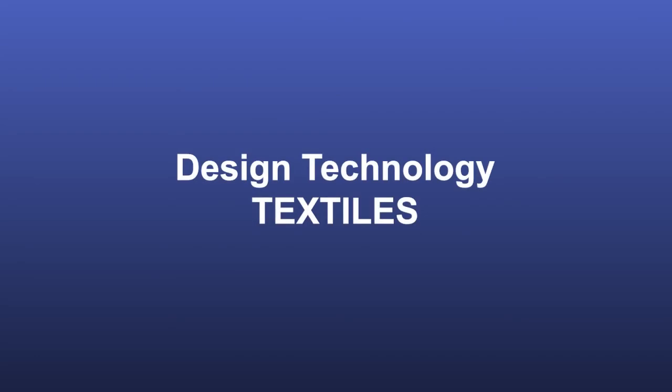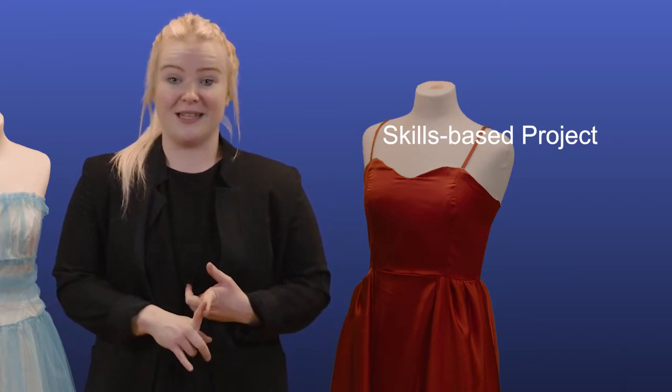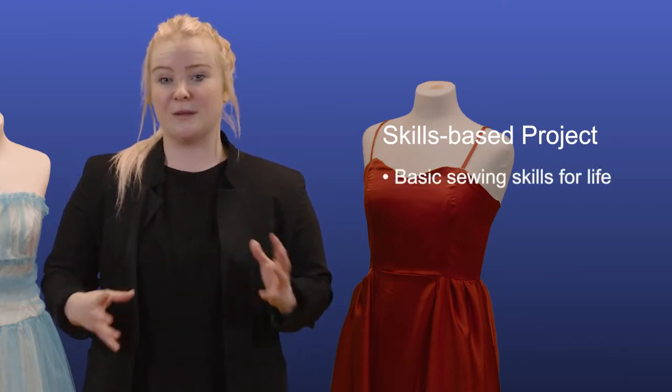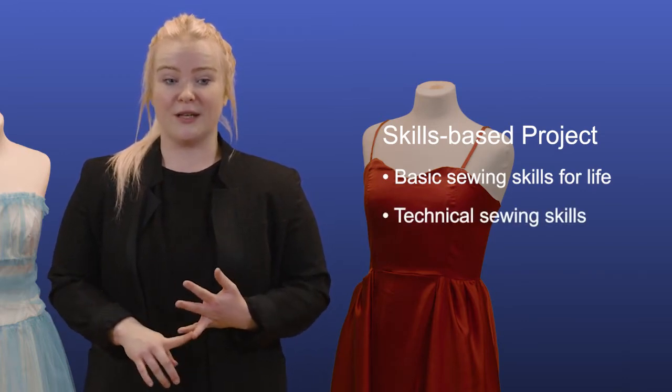Textiles is practical and theory-based learning in a positive and creative environment, giving you real-world skills that you'll use throughout your life, long after you've left us here at Longridge High School. Our project-based learning with real-world links includes skills-based projects that will give you a range of skills you can use in later life. Something as simple as threading a needle or sewing on a button, or more technical skills like using the specialist machinery we've got, like sewing machines and overlockers.